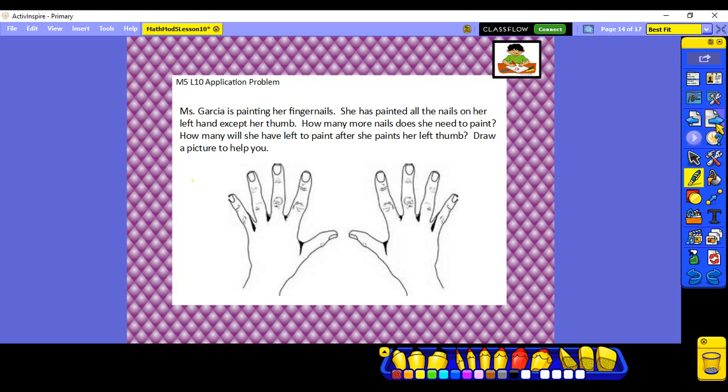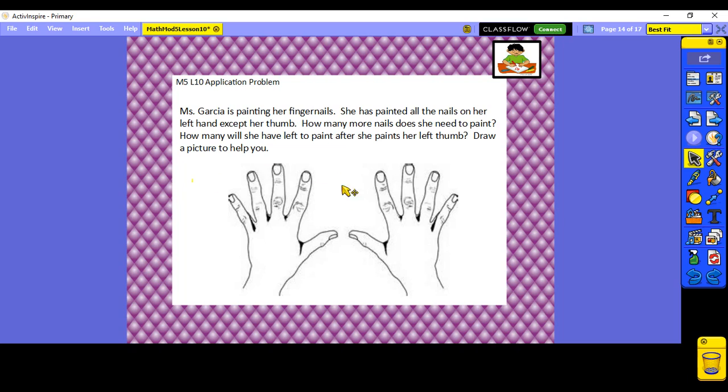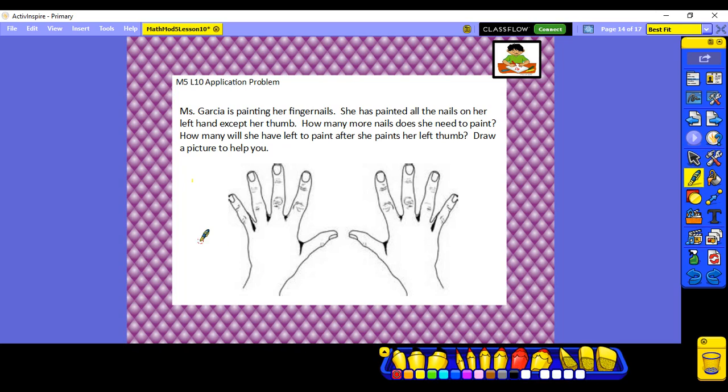Let's look at our story problem for the day. Remember, we read our story problems as we try to solve our problems and come up with a solution. Let's listen to our story. Miss Garcia is painting her fingernails. She has painted all the nails on her left hand except her thumb. Ooh, that's important to know. If she's painted all of the nails on her left hand except her thumb, this is her left hand right here. How many more nails does she have left to paint? How many will she have left to paint after she paints her left thumb?